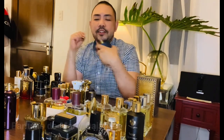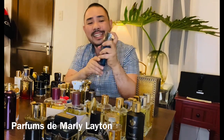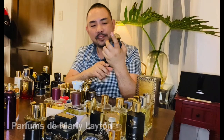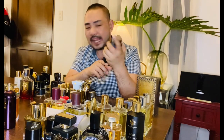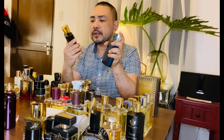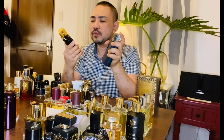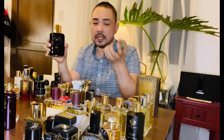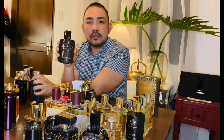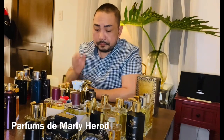This is Layton, also from Parfums de Marly. I don't really like this much, but I kind of like keeping or collecting a particular house, because I like Oajan. I might as well keep this. And this is also Herod. This is from Parfums de Marly, so I'm gonna keep this.